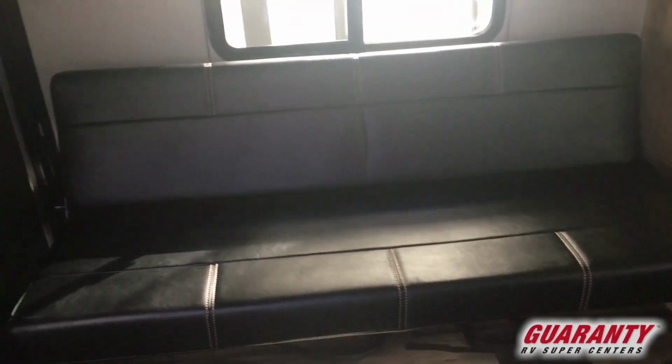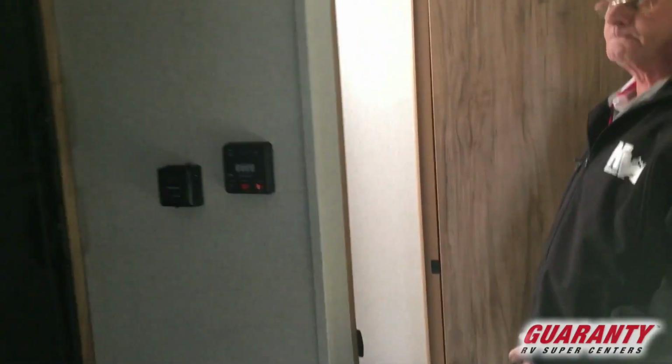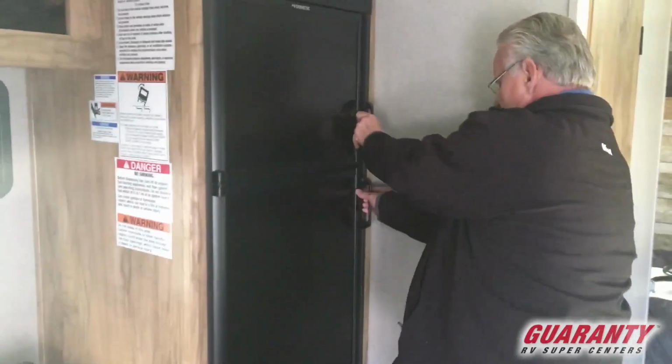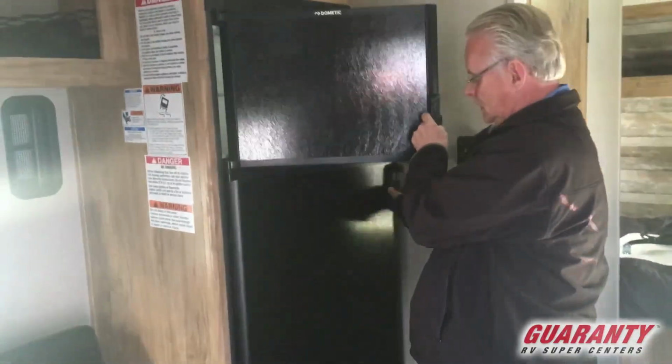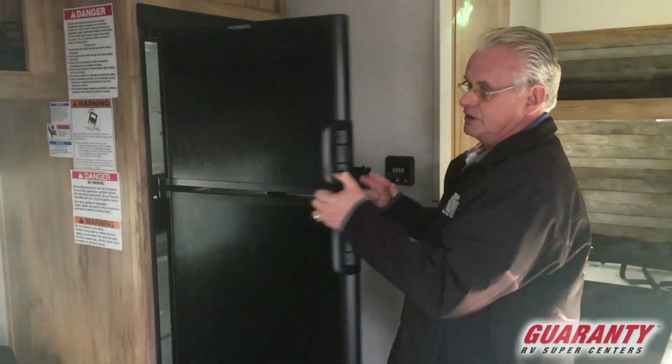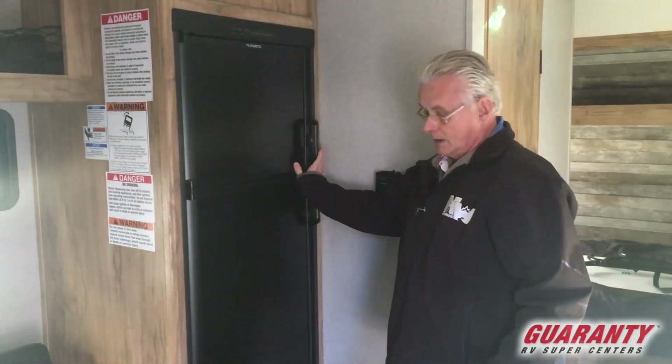Nice full bath with a shower. Of course, has a skylight and a vent and a shower. 2-door refrigerator freezer, 6 cubic foot. Of course, it has air conditioning and a furnace, hot water heater.